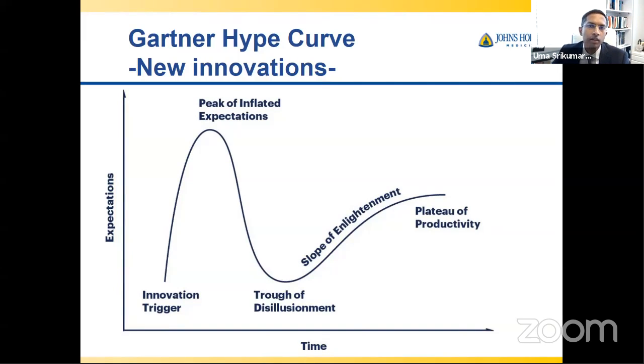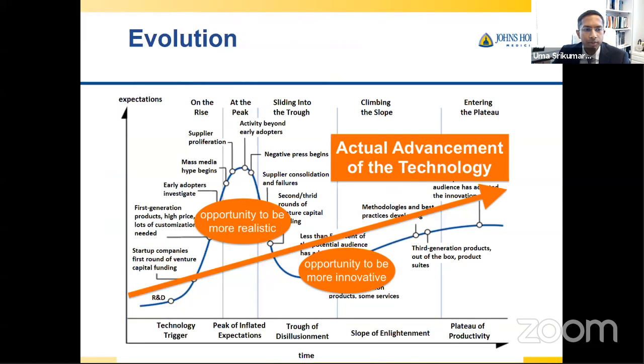How many of those have we already seen to have heightened expectations and hype, only to find later that not only do they not work, but they were quite costly, and they may have even caused harm in some situations. So we really need to get through this slope of enlightenment, or a period of rigorous research, to understand where these new technologies can fit in. And there we can find where we might be productive, have this plateau of productivity and balance between perhaps a more realistic scenario below this orange line, and maybe too much hype above it.